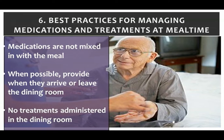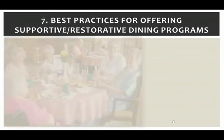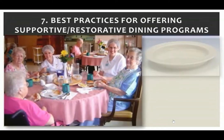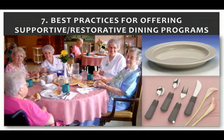Medications, as a rule, should not be administered in the dining room unless the plan of care indicates the need to administer medications with food or based on the resident's preferences. Provide food and fluids at meal and snack times in an environment that supports and promotes each resident's safety, comfort, independence, and dignity. What can you do?